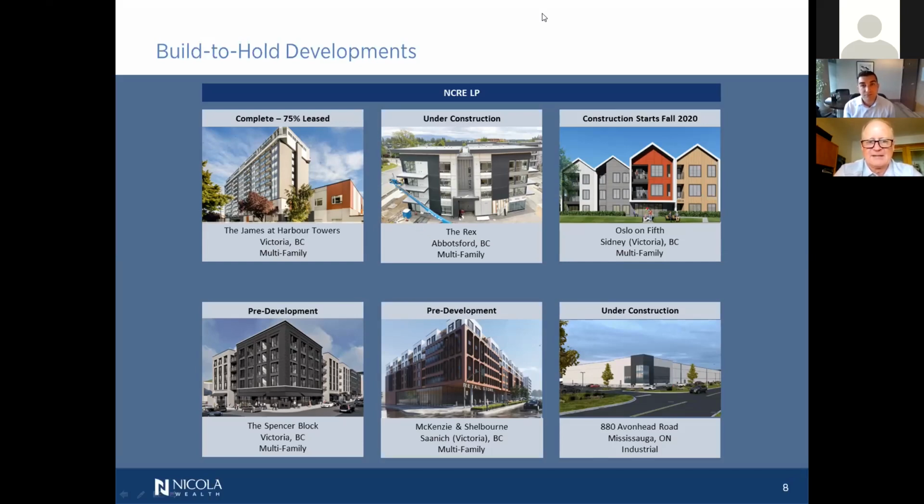In the middle, going across the top, we have the Rex, and it looks small in this picture, but there's actually 3 phases to it. There's 250 plus units. This is very close to the Fraser Valley Community College, and basically across the street from the Abbotsford Arena, just off the Trans-Canada Highway. This project is just finishing now, and we're in the lease-up phase. It's a great wood frame project.